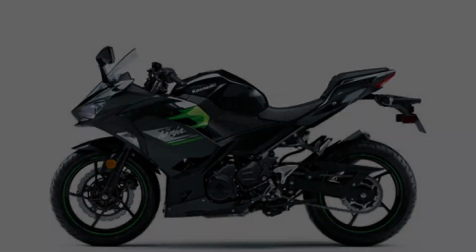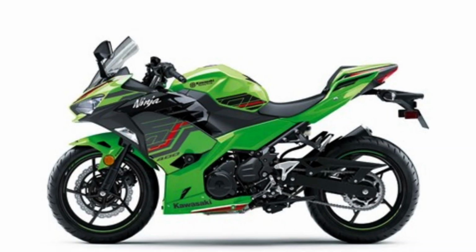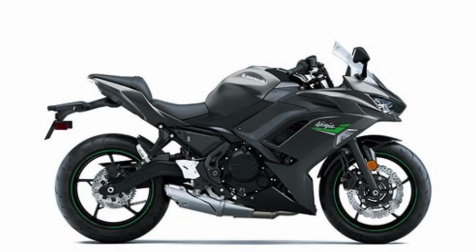The 2023 400 KRT version has the green graphics, also $5,500 for non-ABS and $5,900 for ABS, which is actually interesting because usually the KRTs are more expensive. Okay, we move on to the 2024 Ninja 650 with 2 models.